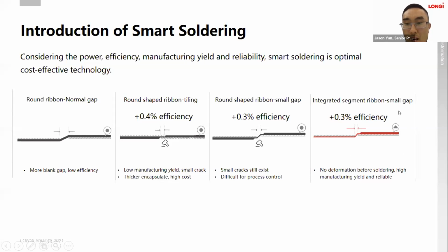The last one is the smart soldering, which is the integrated segment ribbon with a small gap of 0.6 millimeter. So it will increase the module efficiency about 0.3%. Basically, this technology uses a pre-annealed ribbon. That means there is no deformation during the soldering process, and it will have a higher manufacturing yield and be much more reliable according to the test.